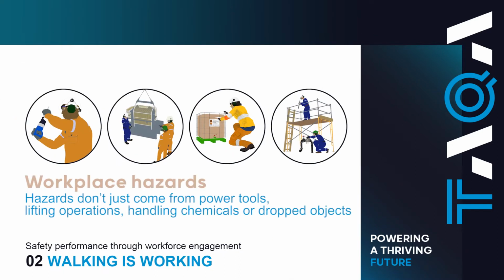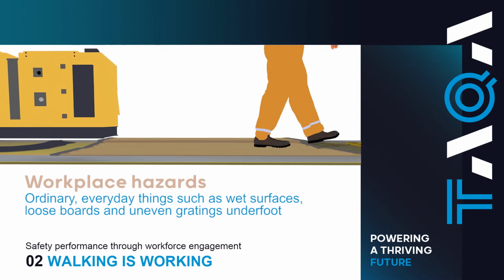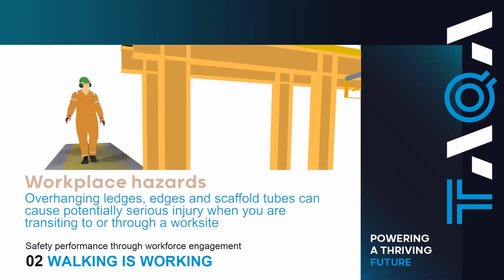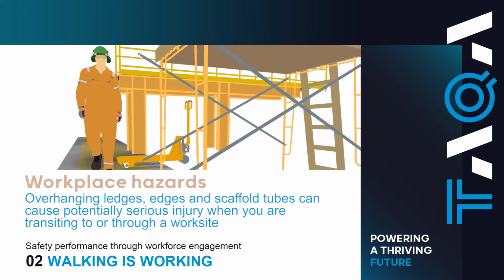Hazards don't just come from power tools, lifting operations, handling chemicals, or dropped objects. Ordinary, everyday things such as wet surfaces, loose boards, and uneven gratings underfoot, or overhanging ledges, edges, and scaffold tubes can cause potentially serious injury when you're transiting to or through a worksite.